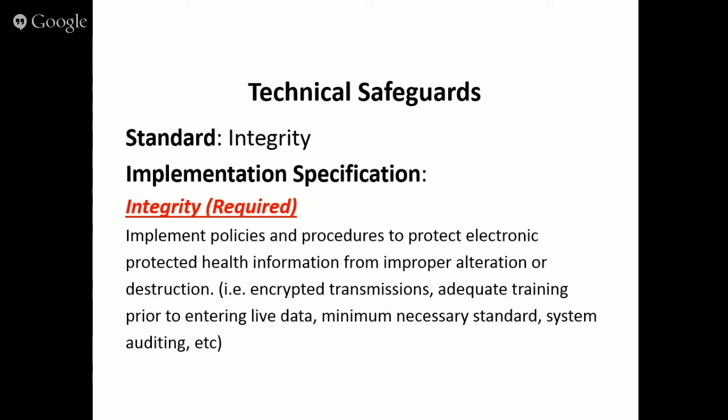Integrity. What are you doing to assist the integrity of the data? Are you encrypting your transmissions? Never email non-encrypted private health information. You can use a company like Big Box Bio to make sure emails are transmitted securely, data is stored securely. Make sure you're training staff prior to entering live data, because you can certainly get issues there. Make sure you're implementing the minimum necessary standard when accessing systems, and system auditing. Those all go into integrity.